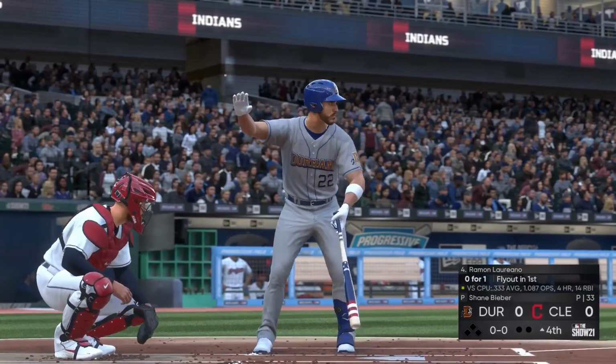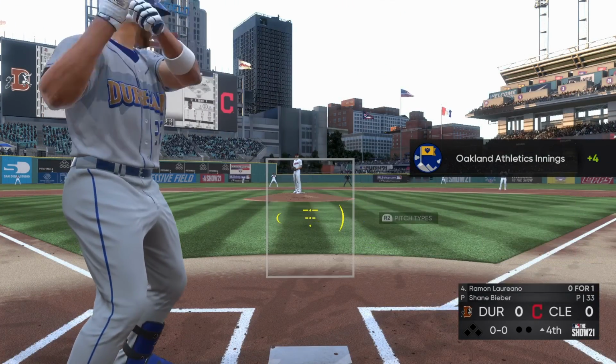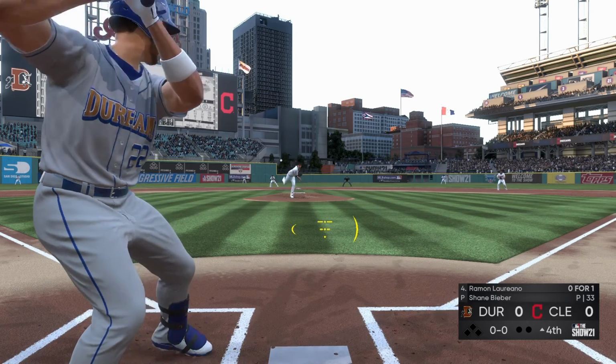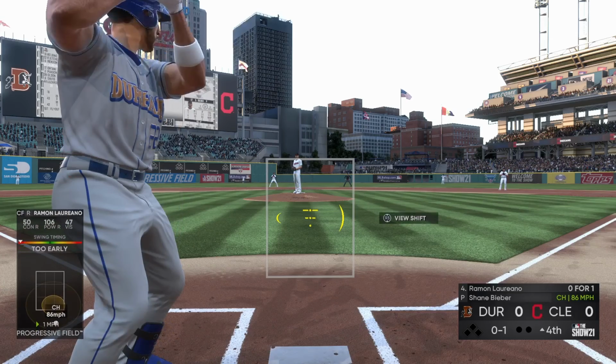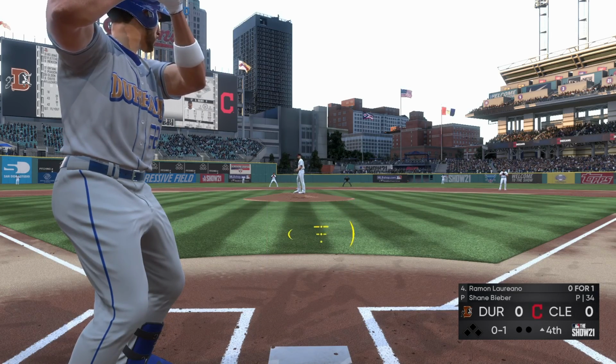Now at the plate, Ramon Laureano. We begin the top of the fourth. I know we're not seeing a lot of offense in this one, but there's still some game left. I'm looking to see these guys, both offenses, make some notable adjustments at the dish and try and scratch a few runs across.